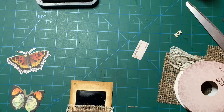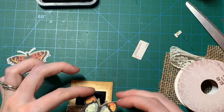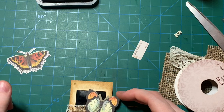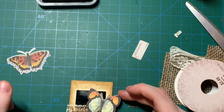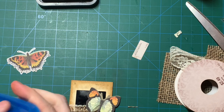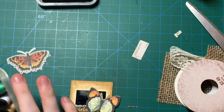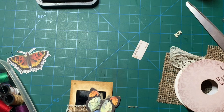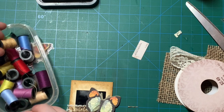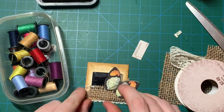Okay, I'm gonna do this and that. What else can I put on there? It's kind of boring. Do I have any cheap thread? Nope. Does this one work? Nope. I'm way out of the frame. I'm sorry, guys.